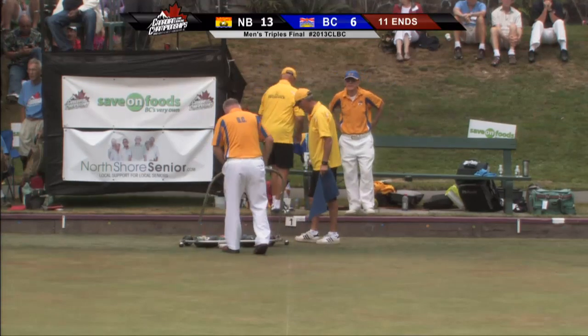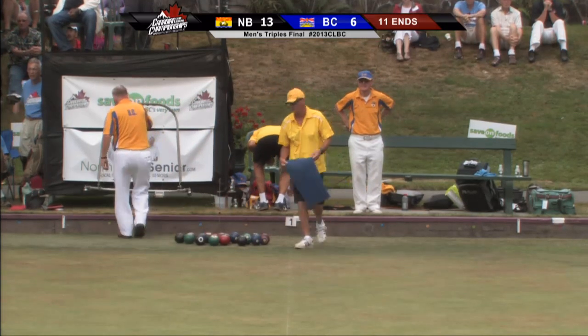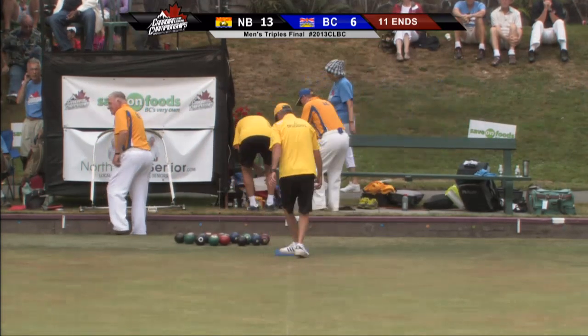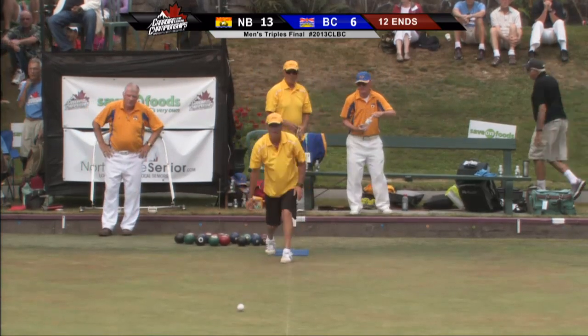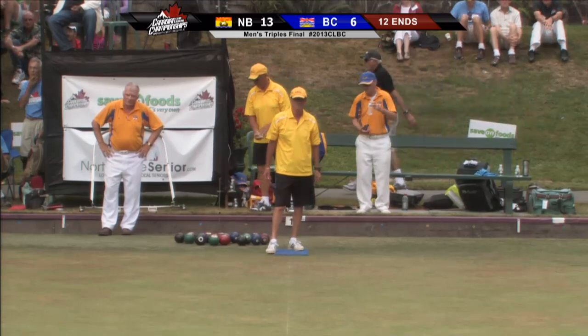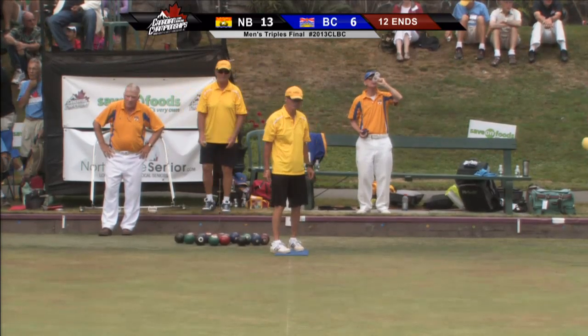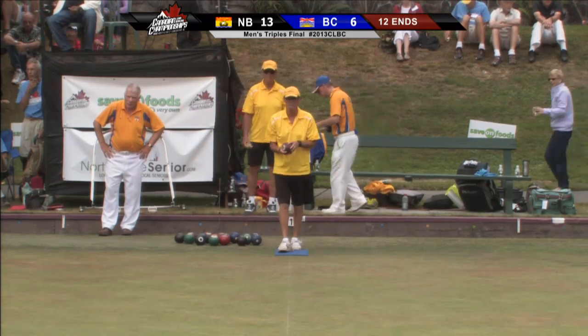What I said is the skip from New Brunswick played the wrong bias on the previous end. I saw that. Yeah. That's what I say is like an omen, whether good or bad. You know what I'm saying? It was like a no danger shot. You can play the forehand, you just throw within 2 feet, you get additional shots.